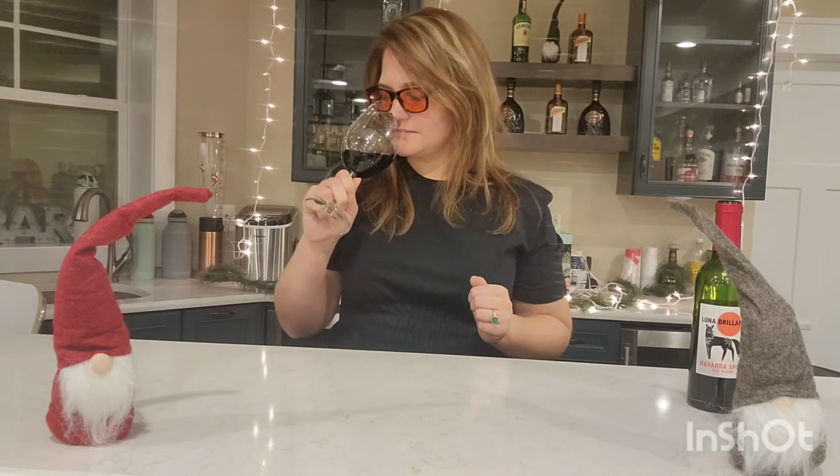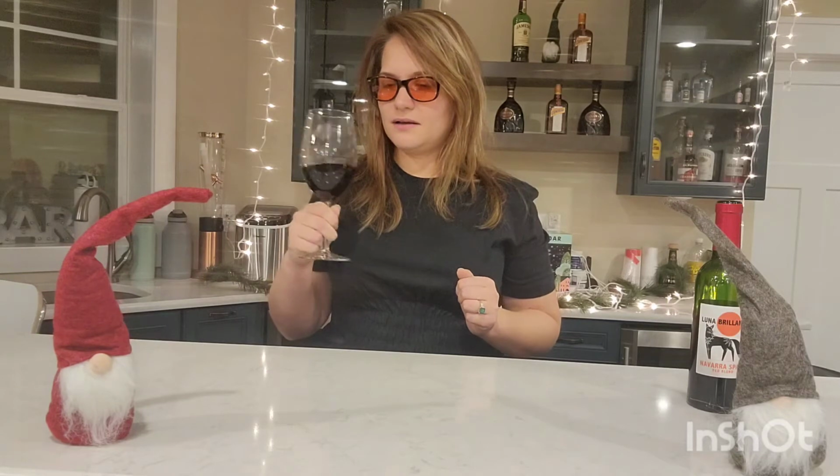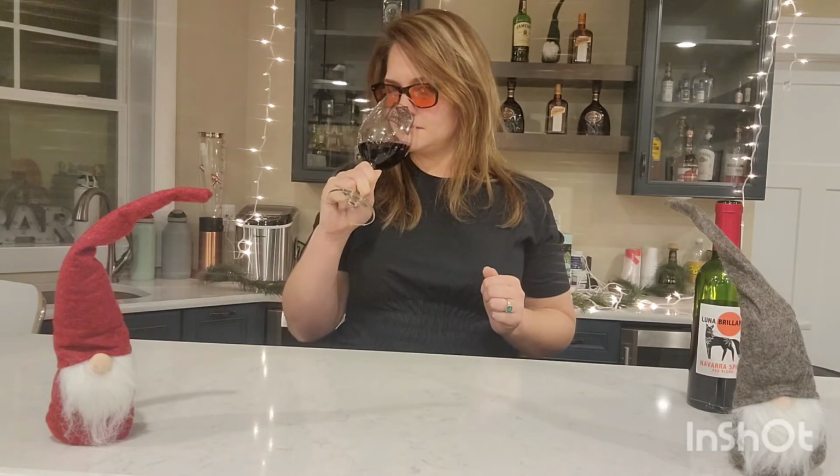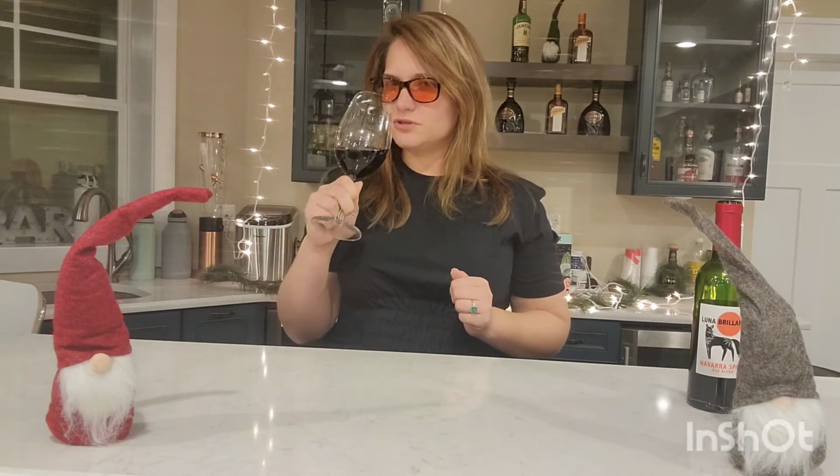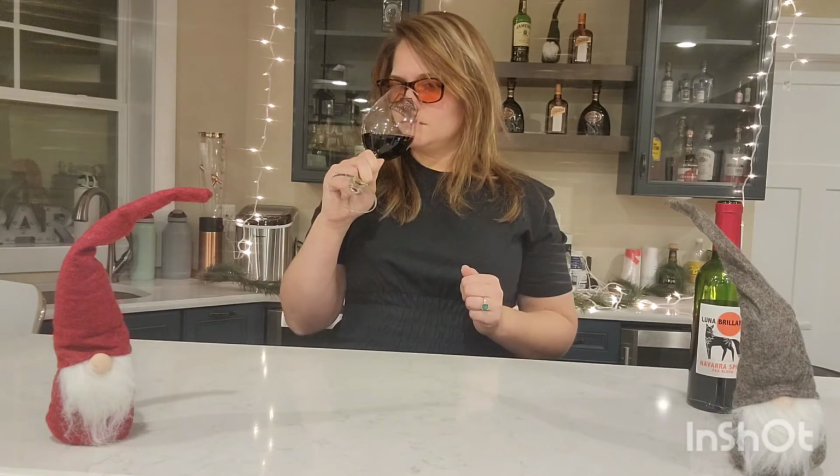Okay, let's give her a whiff. I'm getting a lot of tobacco and spice on the nose. Almost some like earthy mushroom as well. A little bit of berry. Let's give it a taste. Remember to swish.